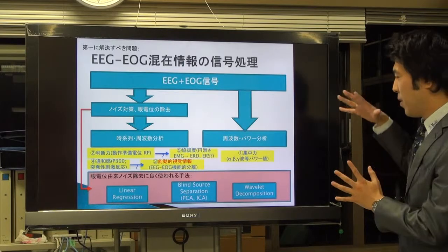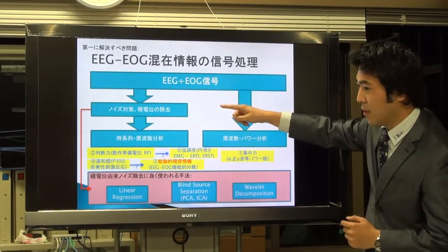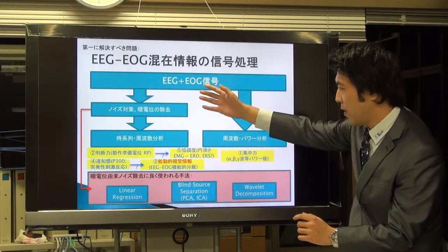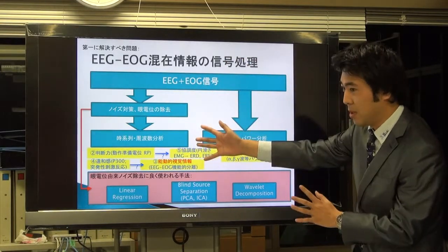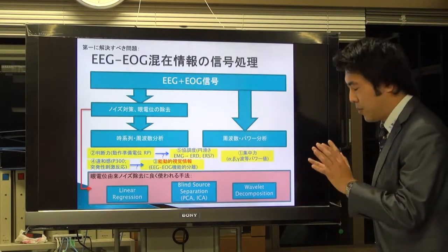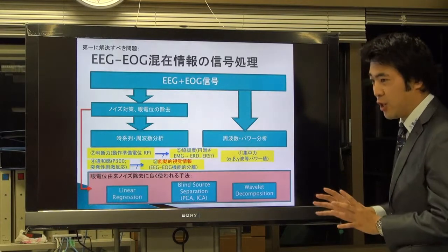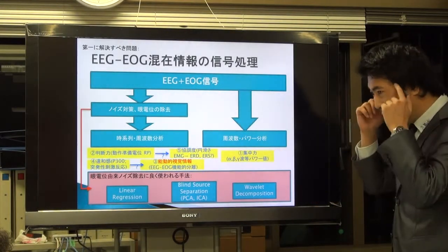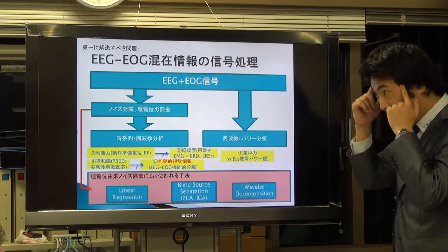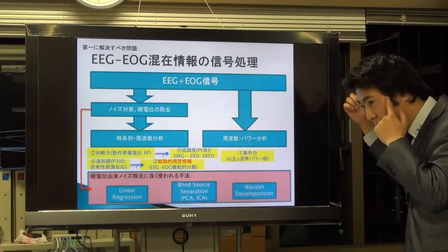Another kind of method is to denoise the EEG signal first. For example, we separate the EEG signal and the EOG signal. After that, we use some time sequence analysis to get, for example, ERP, say, event-related potential. For example, if you're thinking about red, some signal like A comes up from the brain. If you're angry, it changes into B, like that.